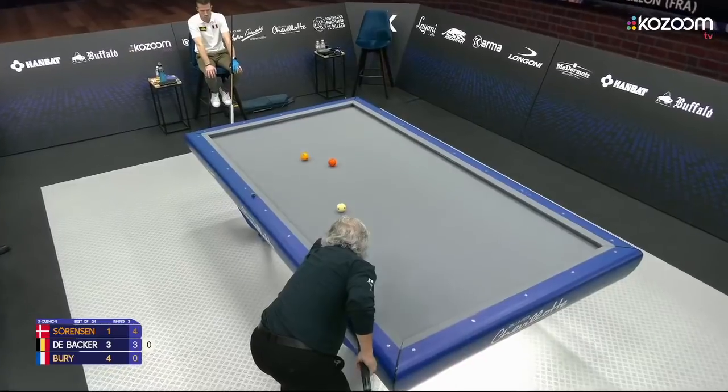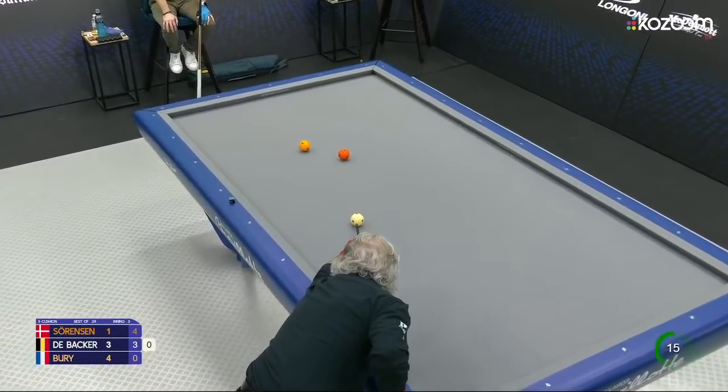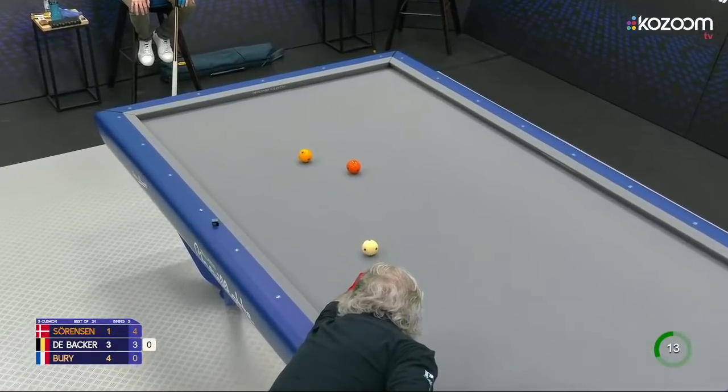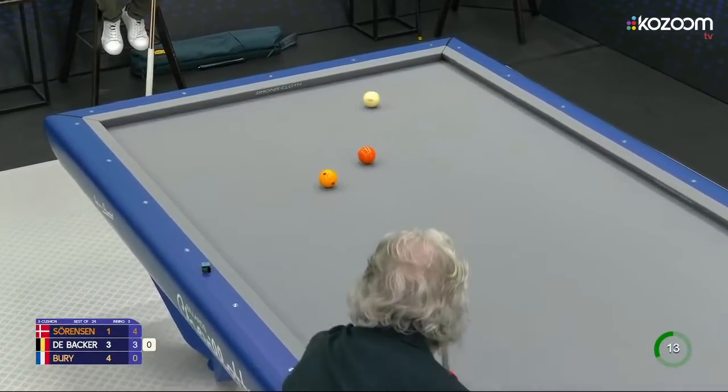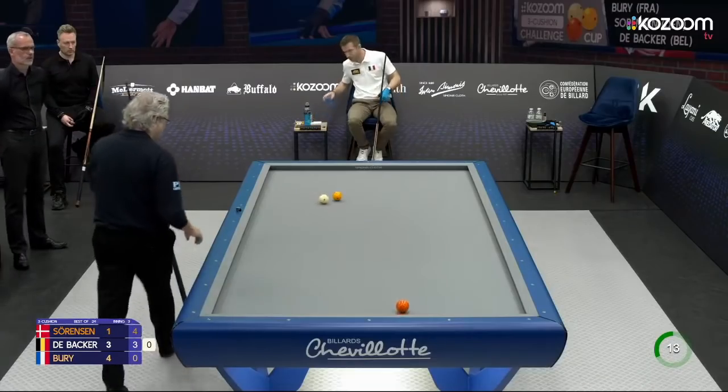Now Peter has found his own cue ball. Position is good, but not perfect. Just a little bit of English. Easy to give too much there with a full hit on the orange.